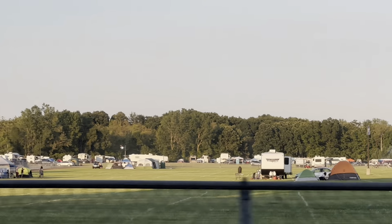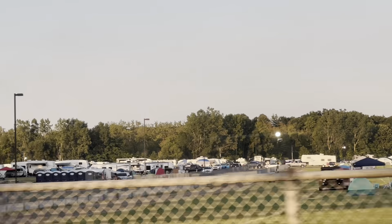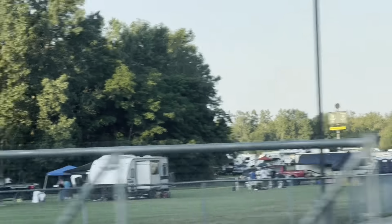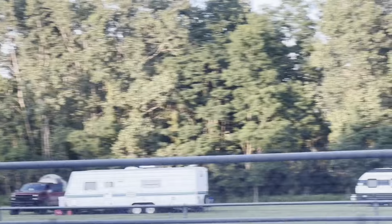So this is pretty crazy. There's a lot of people here, so looks like we're getting close to finding our corner. They give you a map and you got to use Waze to try to find your site. We're a couple miles away from where we're going, and hopefully we can find it.